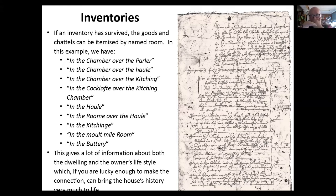You always get "item" or "imprimis" on the front of it. And then, for example, this one we've got in the chamber over the parlour, in the chamber over the hall, in the chamber over the kitchen, in the cock loft, small room over the kitchen chamber. So if you get this, very often you'll get things in there as well: dog irons, fire dogs is one, pans, bedsteads, cupboards, that sort of stuff.